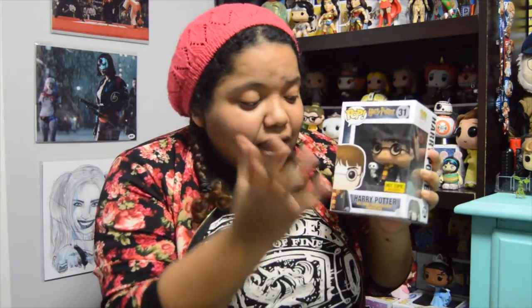This is the last Harry Potter pop. There's one more Fantastic Beasts pop, but this is the last Harry Potter pop that I'm going to show you in this haul. And it is the best one, of course. I've saved it for last. Harry Potter with Hedwig. Oh my God. This is number 31 in the line, and it is a Hot Topic exclusive.